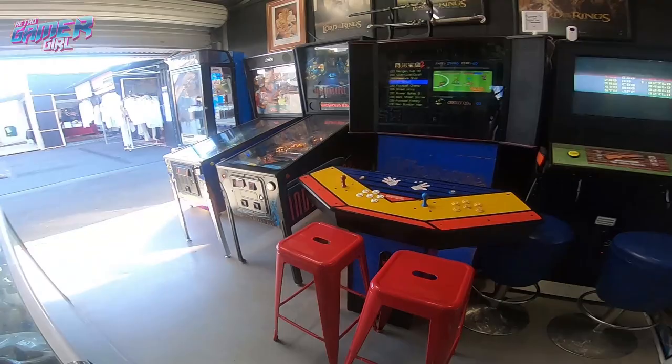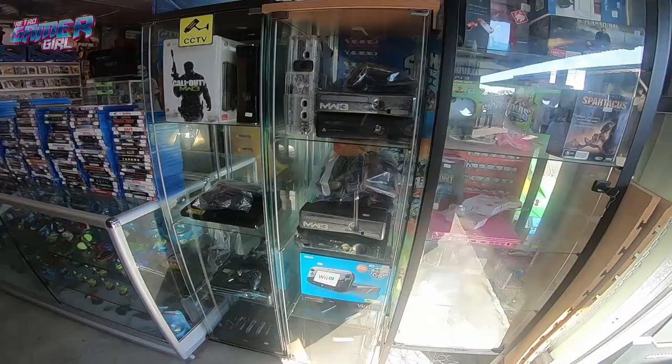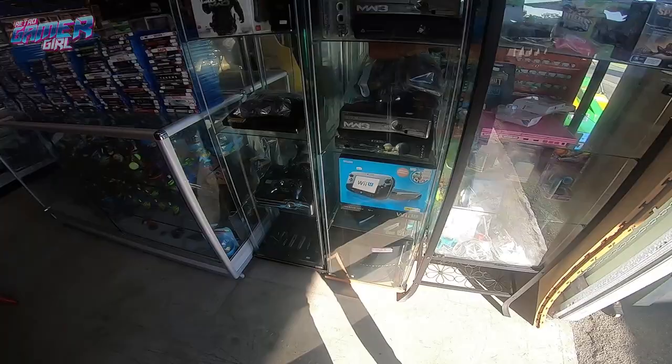And they've also got some arcades. They didn't have pinballs last time. Retro Gamer Guy's gonna love playing this. There's a crystal one. I wonder what they've done to that one at the front there. If someone knows, let me know in the comment section what that looks like, what's happened to it. And just some other random bits and pieces here.